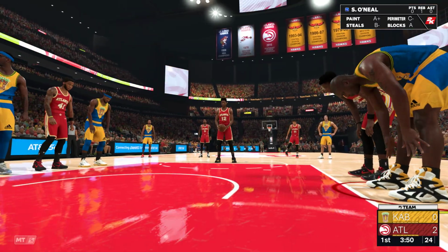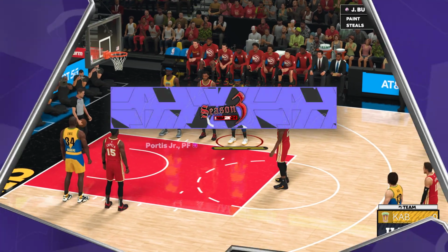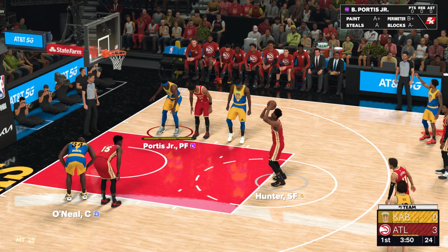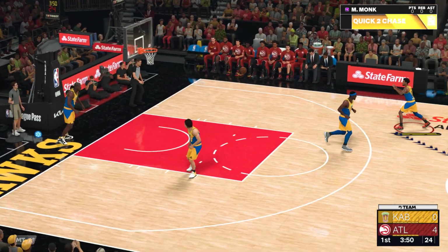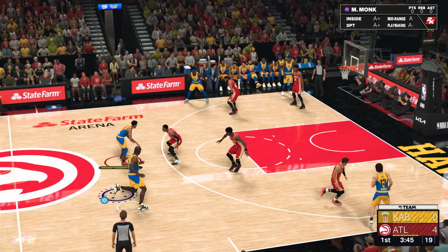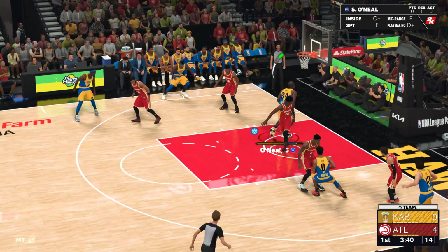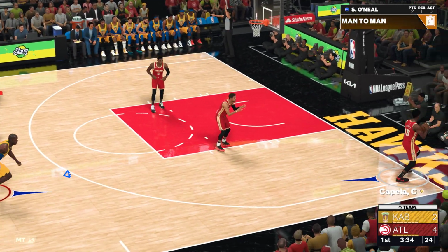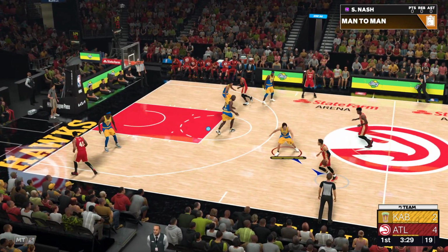The Hawks shooting their first free throw. First trip to the line in this one. The free throw drops for Hunter. 2 shots. And he makes both free throws. Now, here's Monk. To the middle. And O'Neal with the basket on the assist by Monk. It's a tall challenge trying to contain Shaq, especially when he's operating close to the basket.